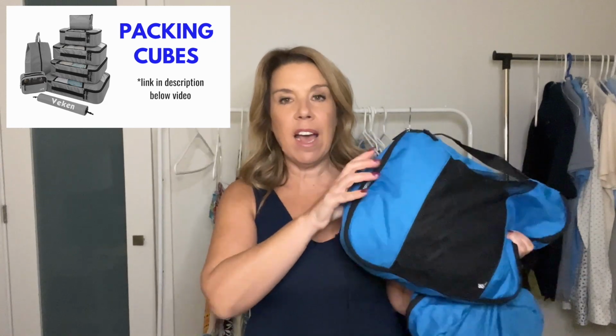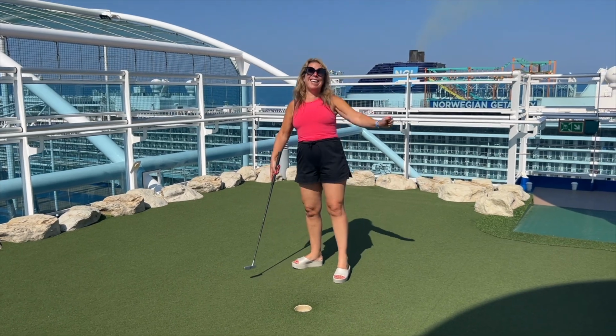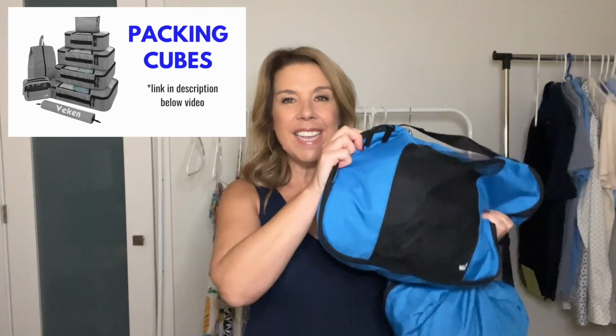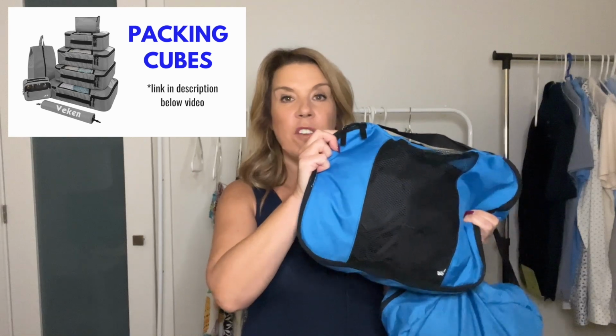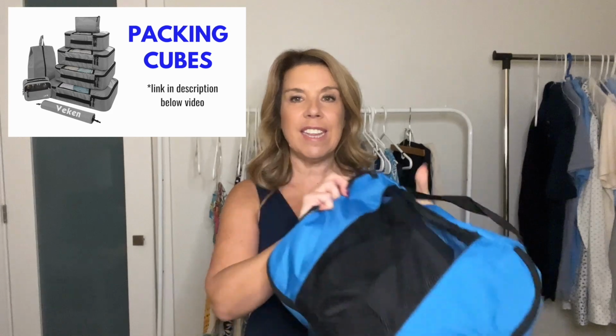Now, I actually have my sort of more casual shorts. I have a pair of white shorts, a pair of black shorts, and some workout wear in this packing cube, along with a couple of bathing suits. And I do have my underwear and bras and things like that in this one.